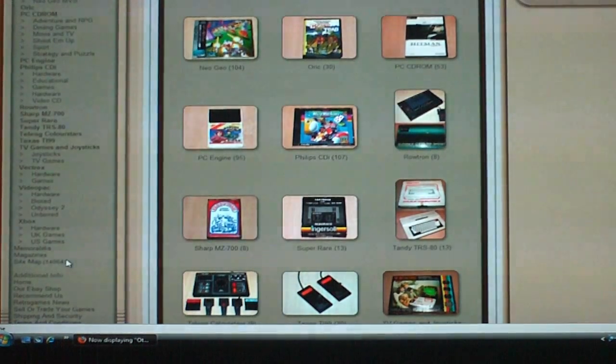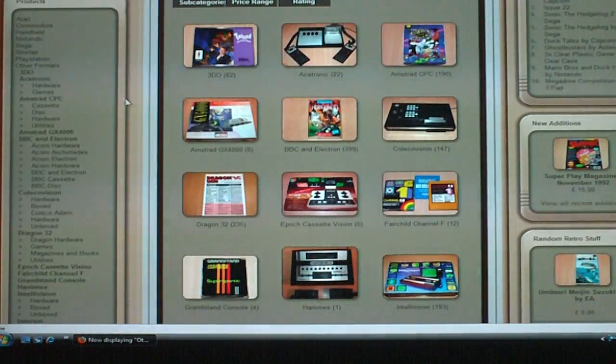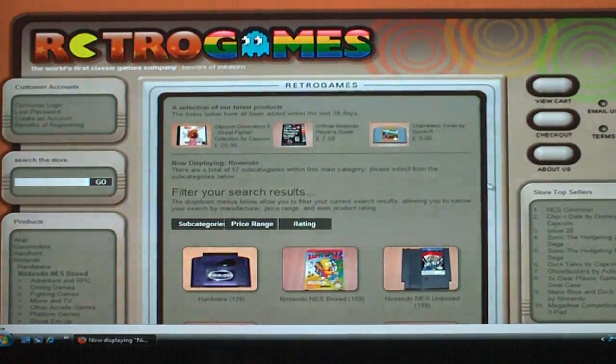They have magazines that they sell. They cover absolutely anything and everything you would ever want in the retro lifestyle. It's just absolutely superb. So what I shall do, I'll just show you how it all works. It's a website, it's quite straightforward. That's the other thing, the website's really simple and basic. It's not overcomplicated, you can find what you want quite quickly.